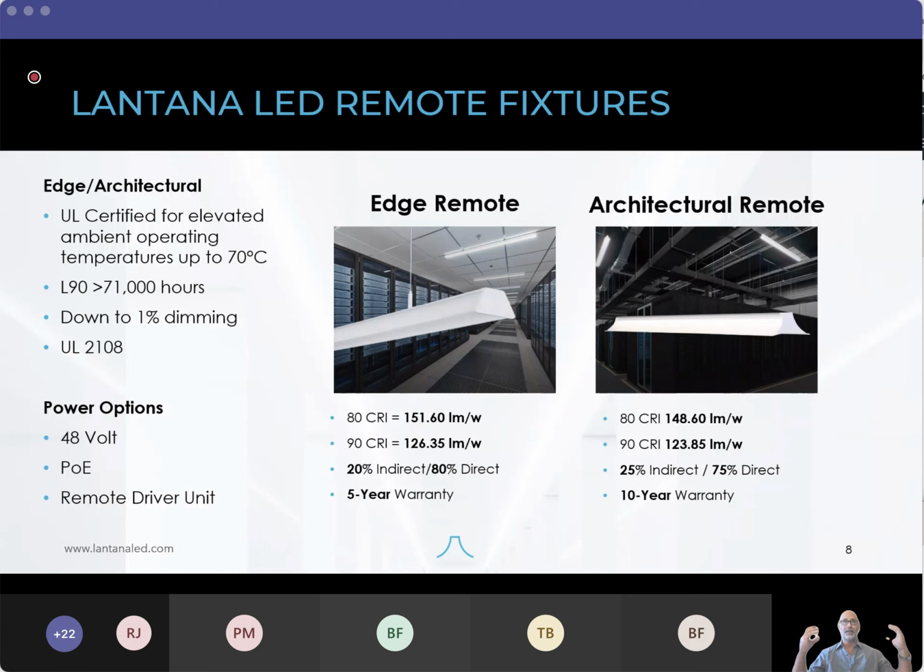What happens is you end up with a heat cloud up at the top of the building where the fixtures reside. If you don't have a fixture that can thrive in those harsh environments, that fixture is not going to do well. Our fixtures are designed to thrive in that. As a matter of fact, if you look at the L90, it's above 71,000 hours, and that's in that harsh environment. We've got the three different power options: the 48 volt with the system. If it's already in the building, we can do power over Ethernet, and then the remote driver system.